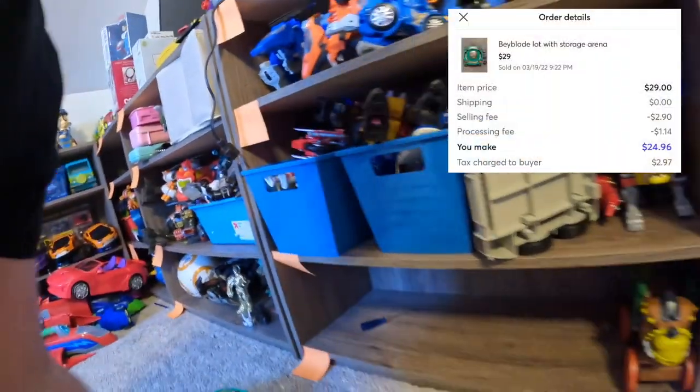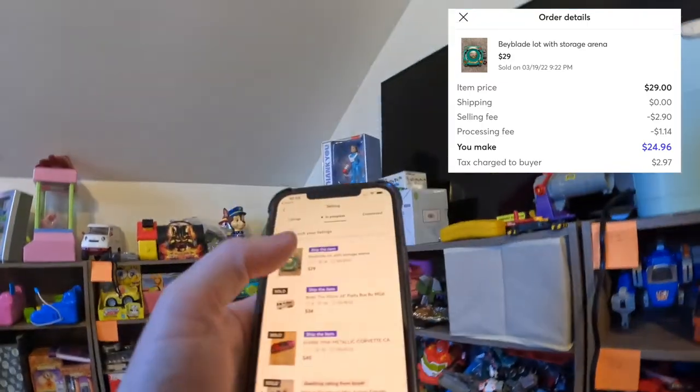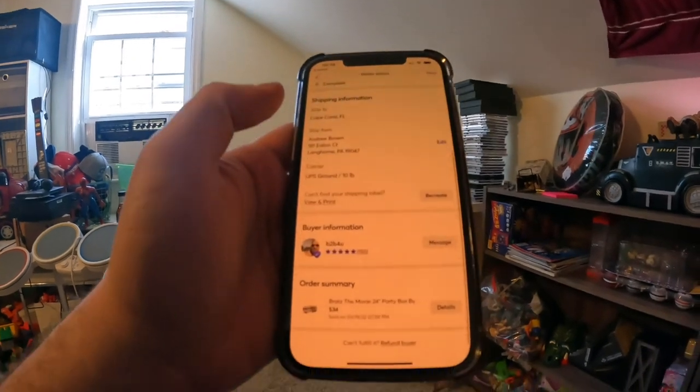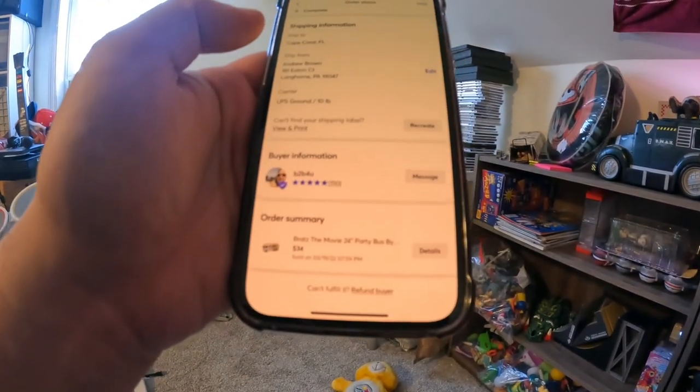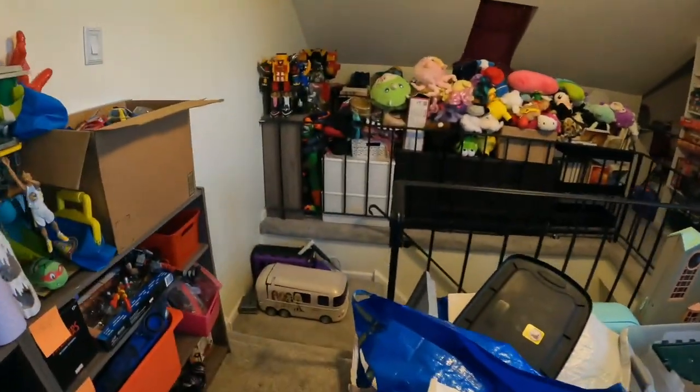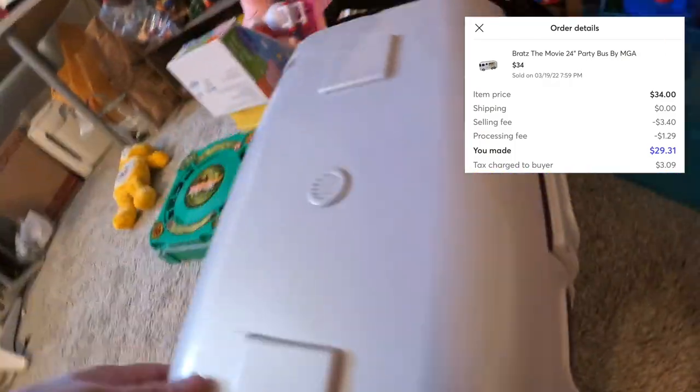Okay. And this Beyblade lot went for $29. Cost basis on this is $4. So not too bad. Next up, we've got the Bratz Movie Party Bus. This thing's kind of big, which is sitting over here. You guys saw we got this out of the dump bins the other day. Our cost basis on this was $5, and we sold it for $35.